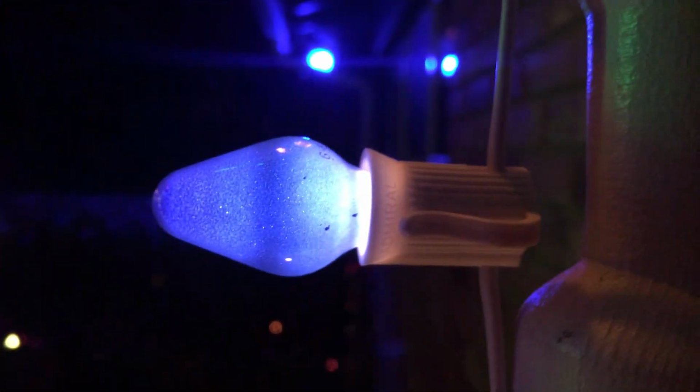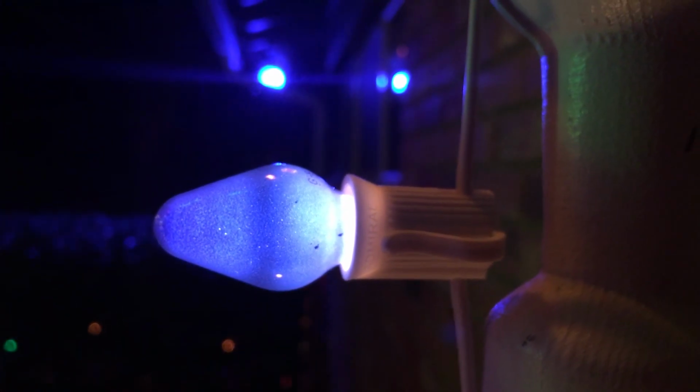These are various types of GE light bulbs. This one here is probably from the 1930s. USA GE Mazda is what's etched on the bulb. This one's probably from the 50s. It's inside coated.